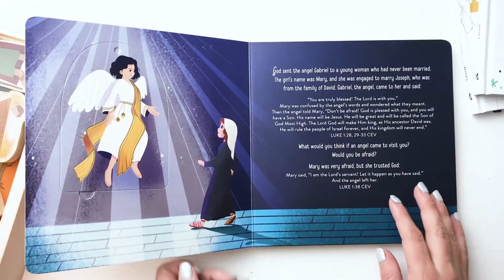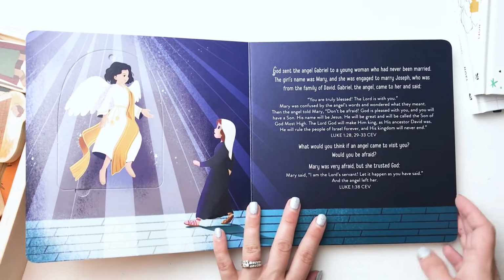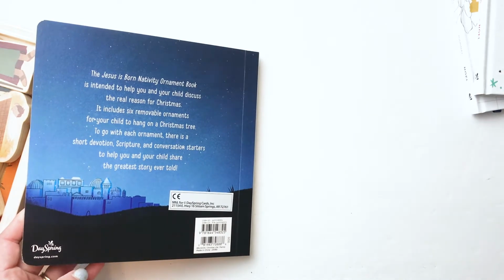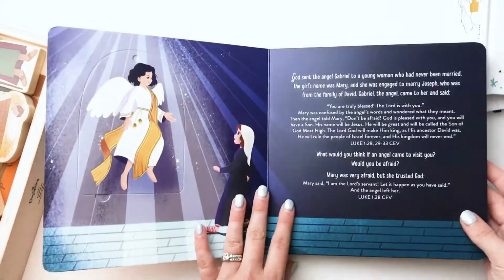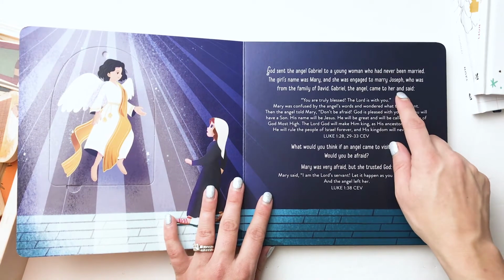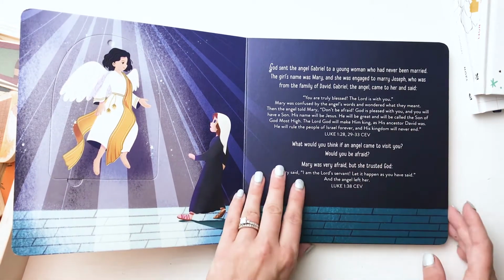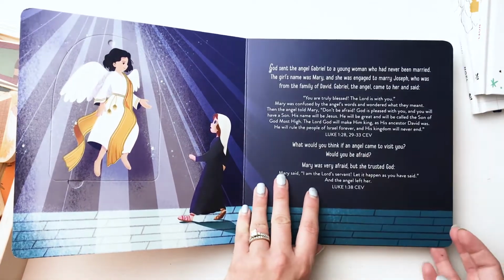Okay, and so what's so fun is this may be a little bit over his age, being 2.5. I was looking to see if it had an age on it. I don't see it, but it has a little bit of reading and then some of the scripture, and then it has some reflection questions where you ask them, which are very simple.